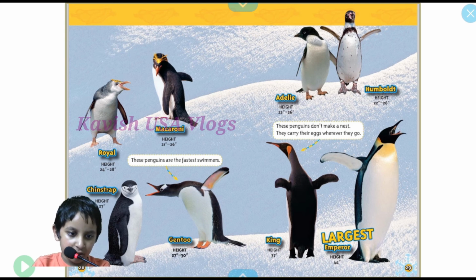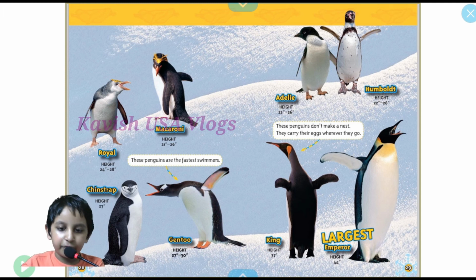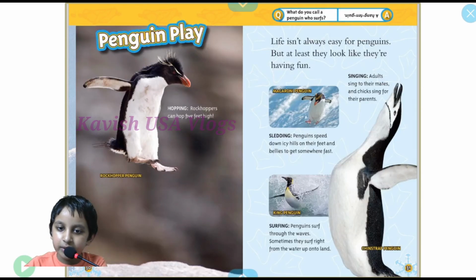Chinstrap, 27 inches. Gentoo, 27 to 30 inches. These penguins are the fastest swimmers. King, 37 inches. These penguins don't make a nest, they carry their eggs wherever they go. Largest, Emperor, height 44 inches.